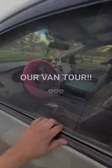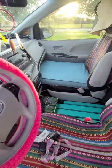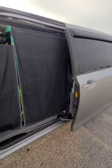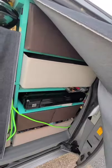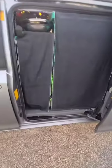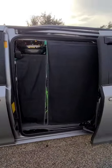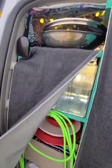So I will start with the front window screens, which keep the bugs out. They also did some screening on this window on her side. On the side of the van, I can access all my things here, and I covered it up so it won't look so shabby. I have my extension cord there, my water supply, pots, pans, plates.